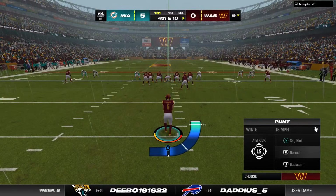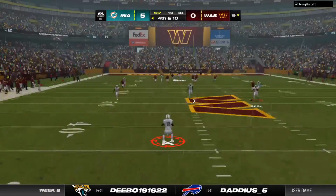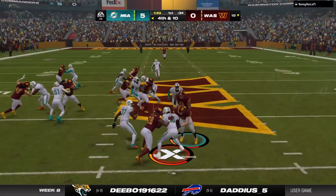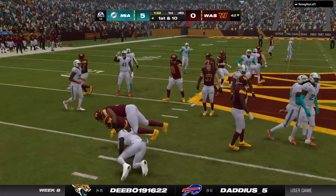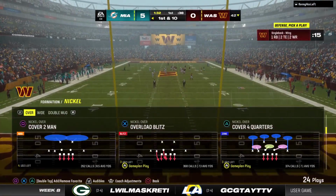Washington going to send out their punter. Back deep is Tyreek Hill. They only punted twice in the win last week as he gets this one away. Take it at the 37. A 40-yard punt, 5 yards on the return, and it'll be Dolphin football.